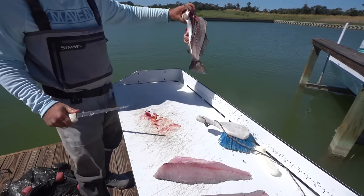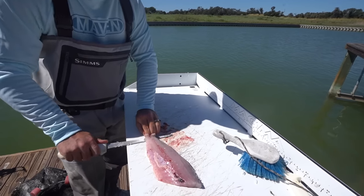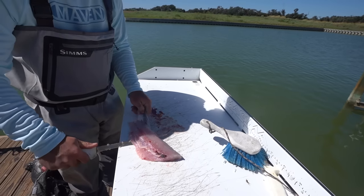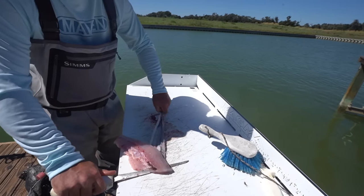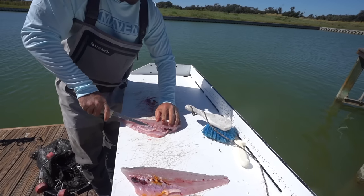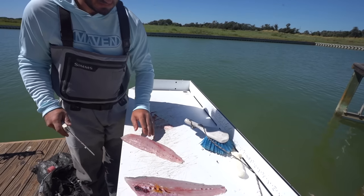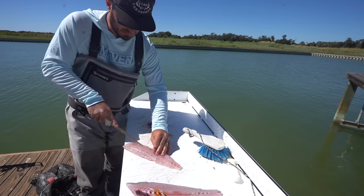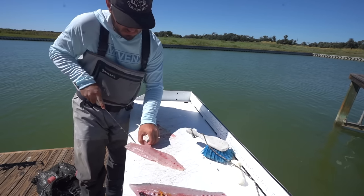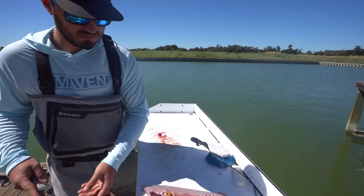Beautiful fillet. Crabs are eating good. And then your skin. Take it off just like that. Cut your ribs out. A few pin bones. There is your beautiful trout fillet.